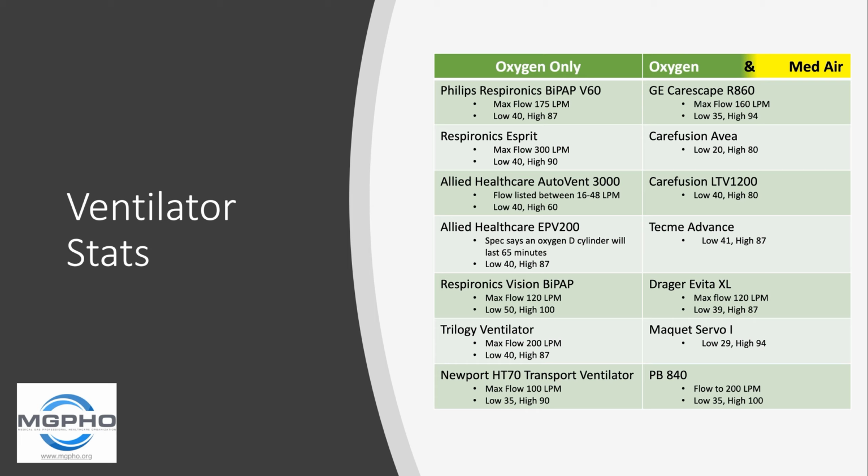Here's a slide showing some stats that we have just pulled from different ventilators that facilities have told us that they're using. We have broken these down into ventilators that only use oxygen and ventilators that use oxygen and medical air. The other thing that I've included here is the max flow listed from the specification, as well as the low operating point and the high operating point from the specifications on that specific ventilator. It's important to realize that these max flows are max peak flows and not typically max continuous flows.